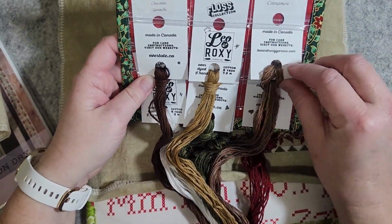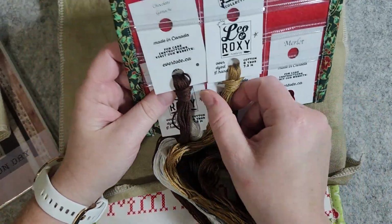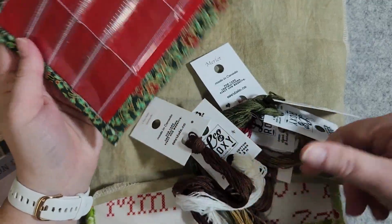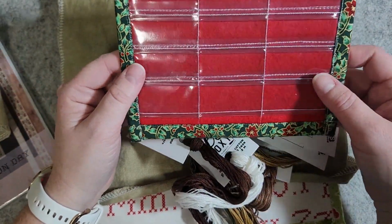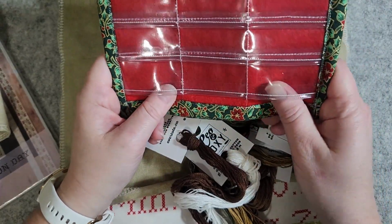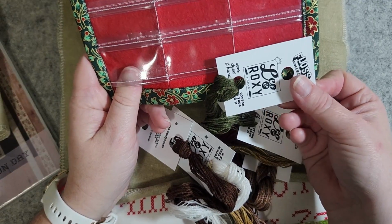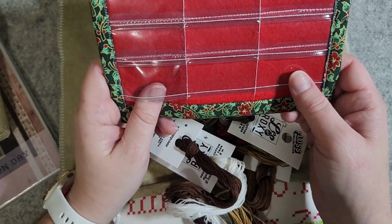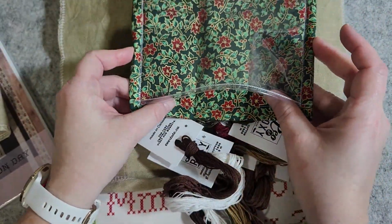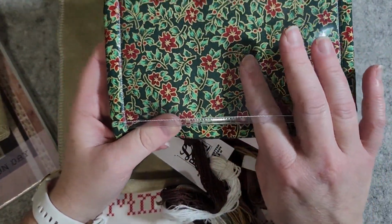So this is a bendy flip, I think, from Bags Plus. They have an Etsy shop. These are meant to be for bobbins. I thought they would be a little bit bigger and would work for the cards to go this way. They don't, clearly, but that's okay. They're nice. They have this clear front, so if you had a really tiny project, you could shove it in here, or store your scissors or something in here.